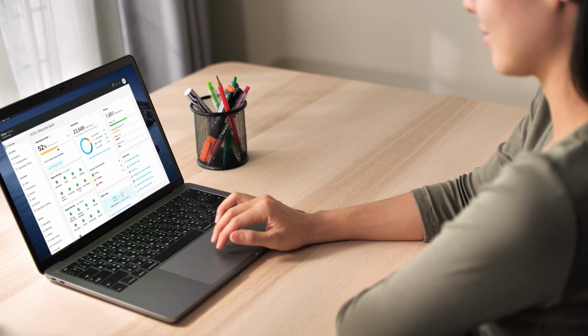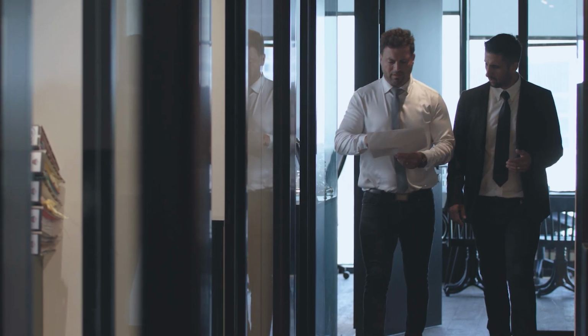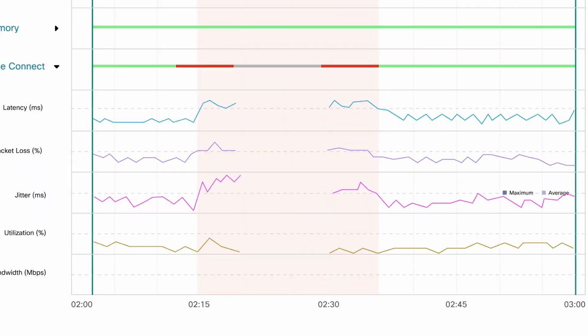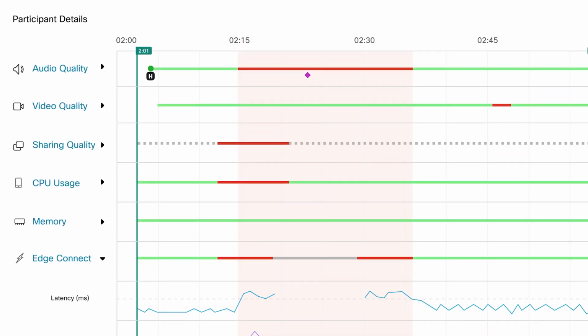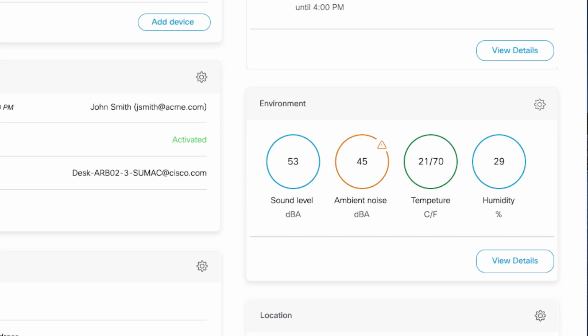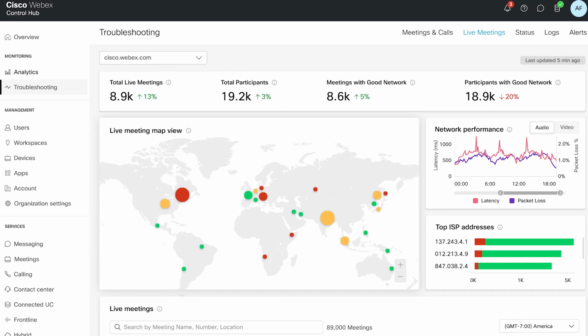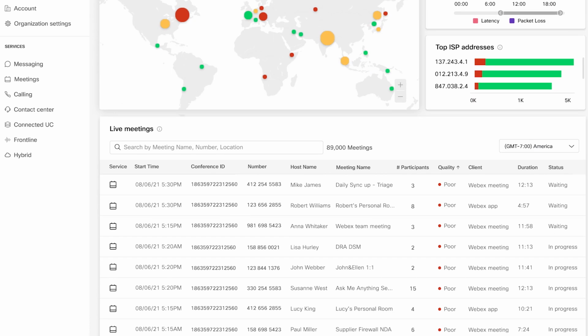Identify trends and pinpoint any challenges, no matter if employees are working from home or the office. Troubleshoot issues in real time. Monitor and set parameters remotely to make sure each device and space is optimized for their situation. And with the World Map View, get up-to-the-moment system health reports on everything.